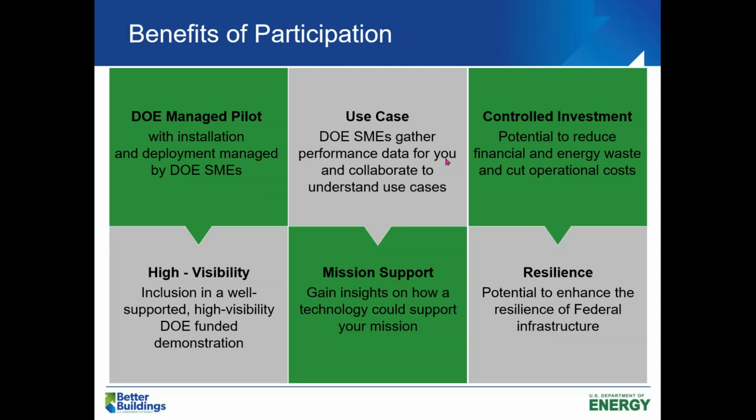So some of the benefits of participating in this technology validations is you'll be working closely with the DOE managed validation partners from our Building Technologies Office and our national labs, with installation and deployment managed by subject matter experts here at the Department of Energy. Really help to develop those use cases.